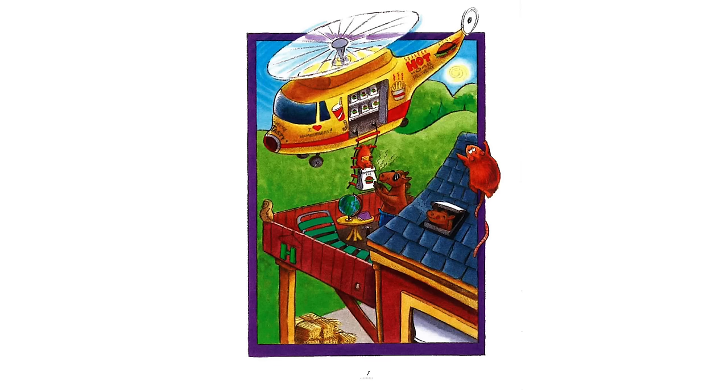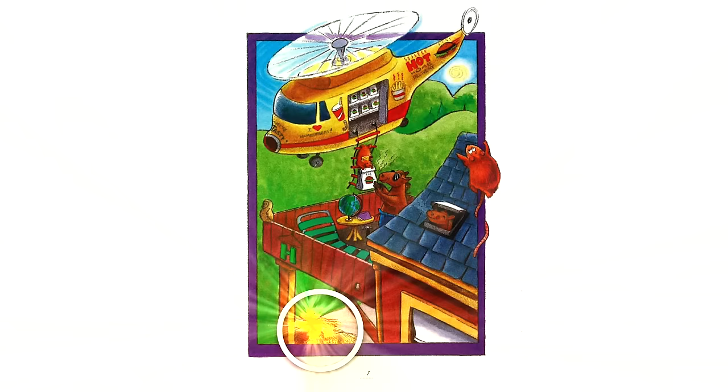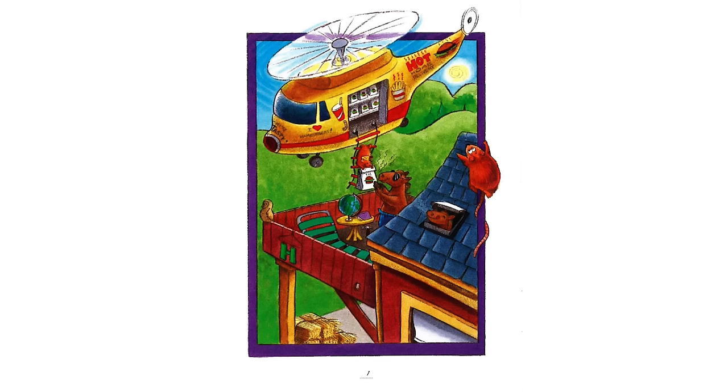Underneath the deck is a bunch of bales of hay. Do you see them? Now, for a really hard one. Can you find a hole in the side of the deck? The letter H.